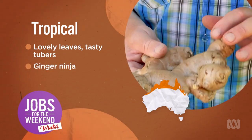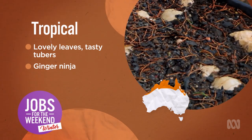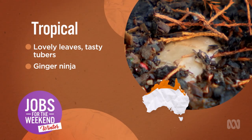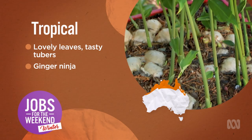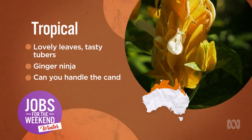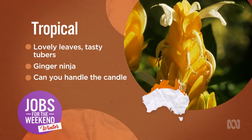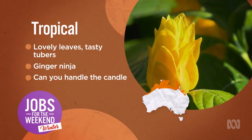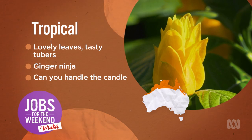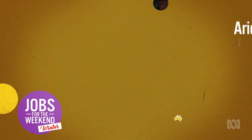It's time to get ginger into the ground at your place. Find a sheltered spot with rich, moist soil and drop in some fresh, healthy rhizomes. You'll be rocking this root in no time. For a splash of cool season colour, pop in a golden candle plant, Pachystachys lutea. These bushy shrubs with their unusual showy golden bracts put on a ripper winter display.